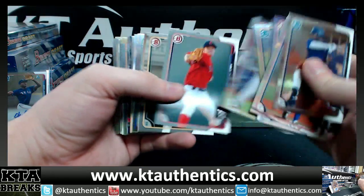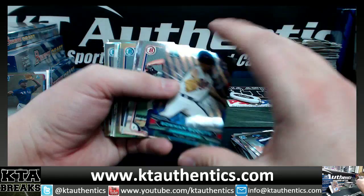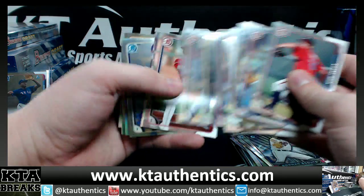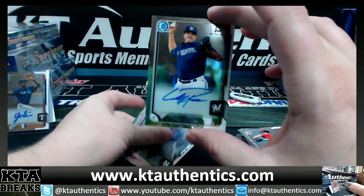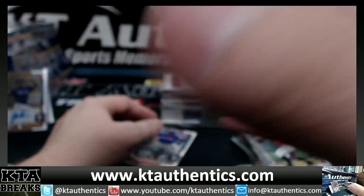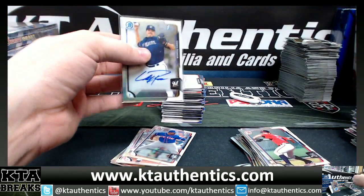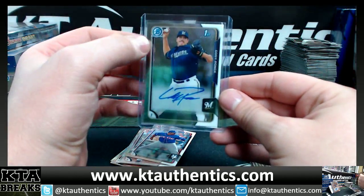We're just looking for the auto, right, Steven? Auto and color. We got Tyler J, not numbered. And Cody Ponce is the auto on this one. This keeps getting worse. 55th overall pick. Cody Ponce.